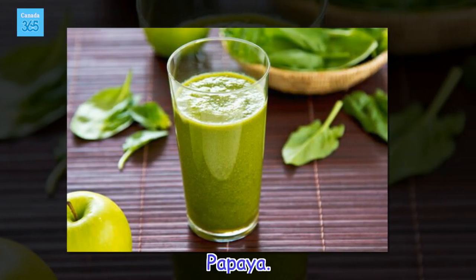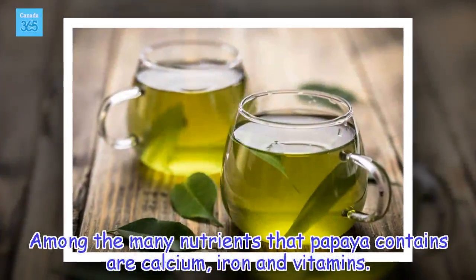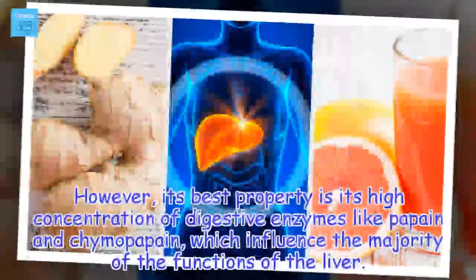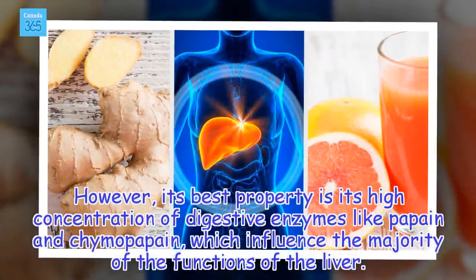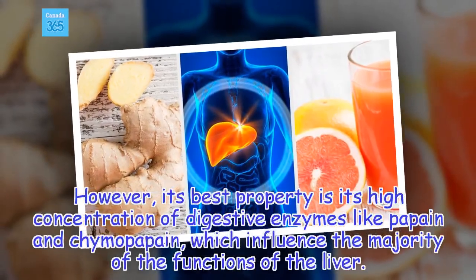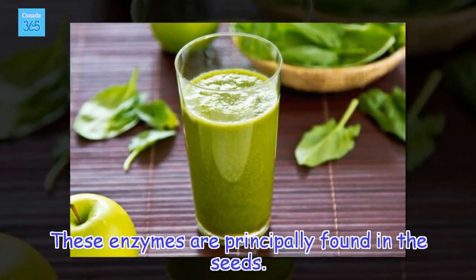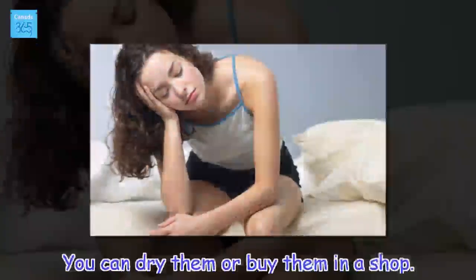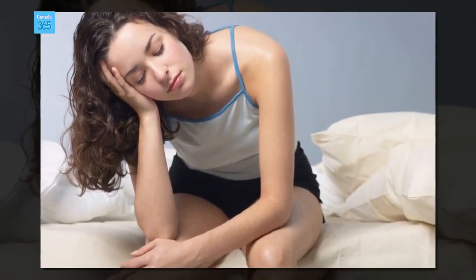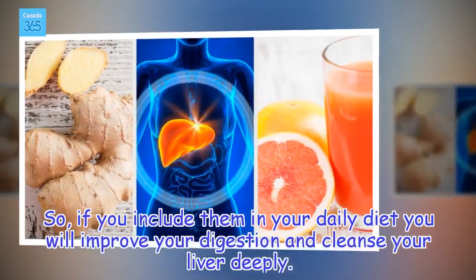Papaya. Among the many nutrients that papaya contains are calcium, iron and vitamins. However, its best property is its high concentration of digestive enzymes like papain and chymotrypsin, which influence the majority of the functions of the liver. These enzymes are principally found in the seeds. You can dry them or buy them in a shop. So, if you include them in your daily diet you will improve your digestion and cleanse your liver deeply.